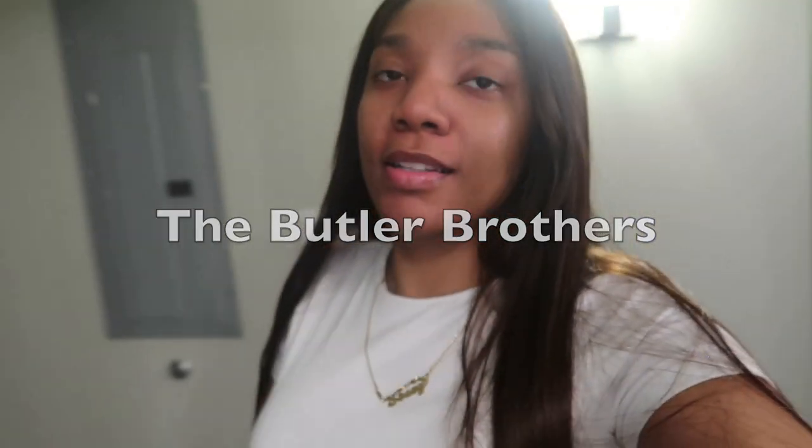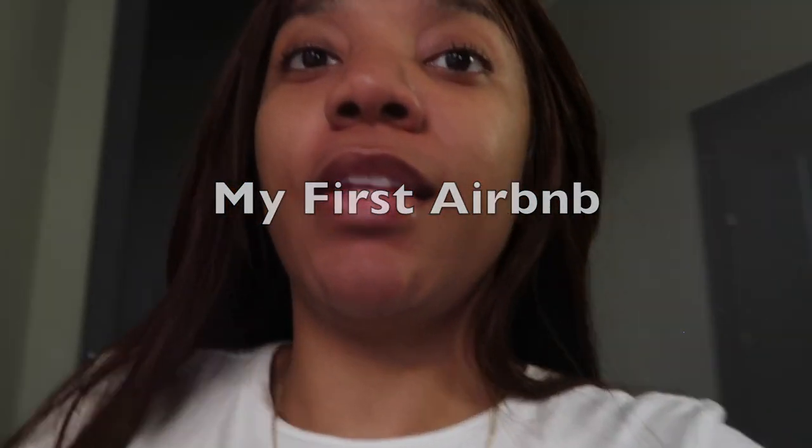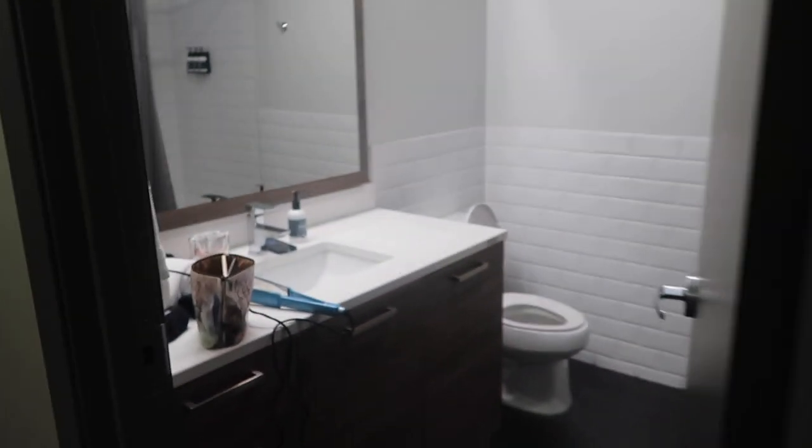So I'm in Dallas again, but this is the Airbnb. It's really cute. It's like a loft kind of feel. This is the front door. When you first walk in, this is the bathroom.